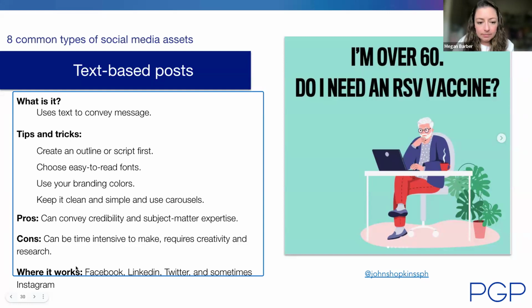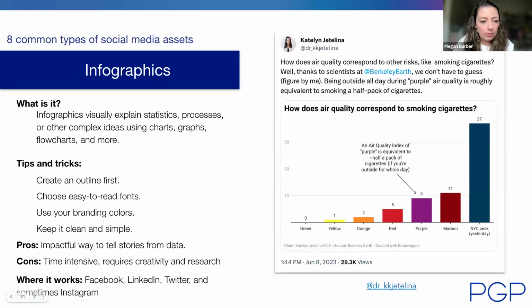Next up, we're going to go through infographics. So what are infographics? These usually explain statistics, processes, or other complex ideas using charts, graphs, and flowcharts. And you've seen these online too. And these can be really evocative because they use the power of graphics to tell a story that might otherwise be lost with words. So tips here, you want to create an outline first, choose easy to read fonts, think about using your branding colors, which you can use to change the colors of the bar charts and keep it clean and simple.